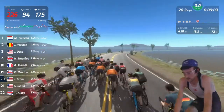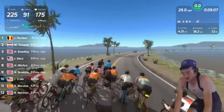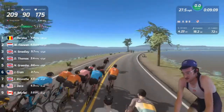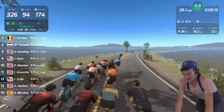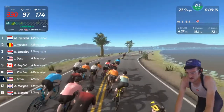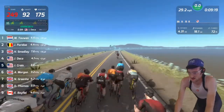Again, it's pretty early, so I don't necessarily want to waste my bullets to get to a 2-man move. But I do respect the moxie here. This is what makes the race fun. And I'm also not noticing the names of some of the people that are going across here.